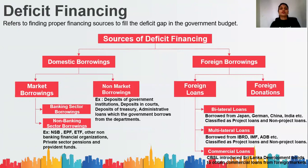Okay, so for non-banking sector borrowings, you have the National Savings Bank, Employee Provident Fund, Employee Trust Fund, and many other things. I'll give you examples here. And for non-market borrowings, you have deposits of government institutions, deposits in courts, deposits of the treasury, and some others.